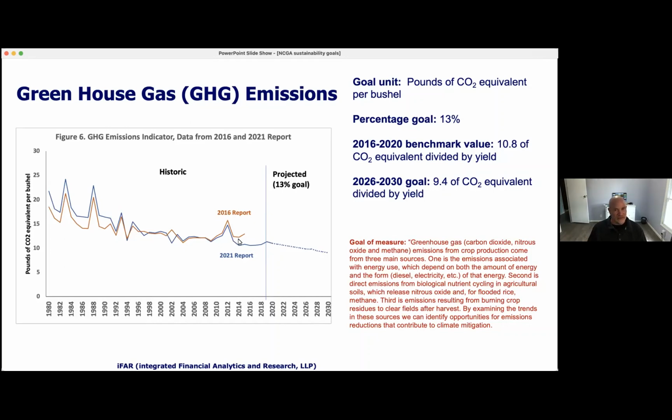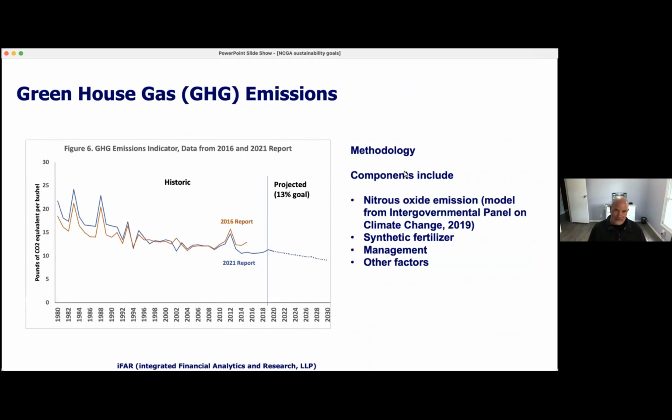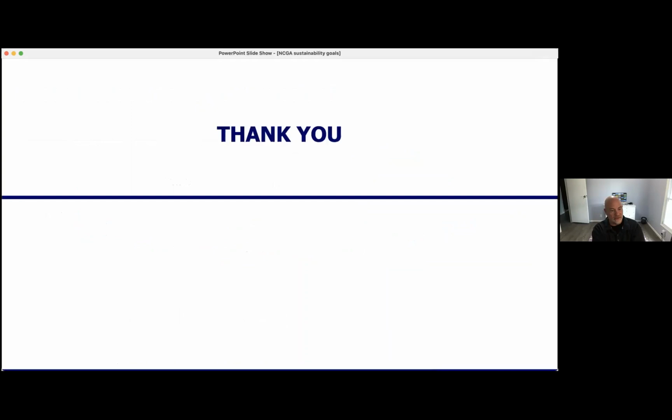Here's the 2016 and 2020 report, and as that continues to go down, if yields continue to increase, that goal is achievable. And again, anything that has to do with fertilizer use, synthetic fertilizer, as was mentioned, nitrous oxide emission is a pretty key part of that. So anything that makes nitrogen use efficiency higher per bushel helps. I would also suggest that we want to make sure credit is given for timing of nitrogen fertilizers in the future. So those are the greenhouse gas emissions goals you can see there.